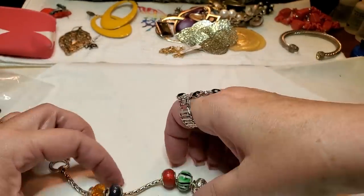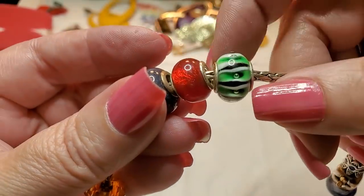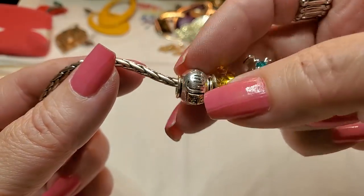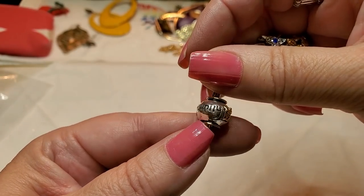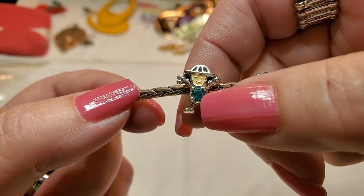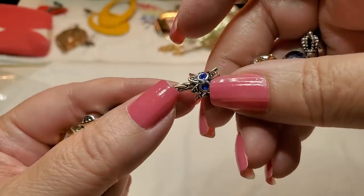Pandora bracelet, but there's some pretty little beads. That looks like soda light. This is glass. That's a little glass bead. And that is cute. What is that? Can't tell. What does it say? Family. It says family on it. And this is a little glass bead, and then this is a little person, probably a little boy, and he's got his little birthstone in there. There's a little E. These are cute.